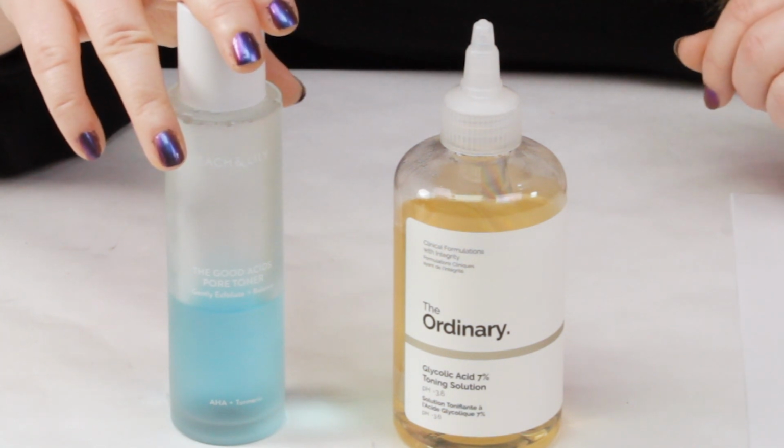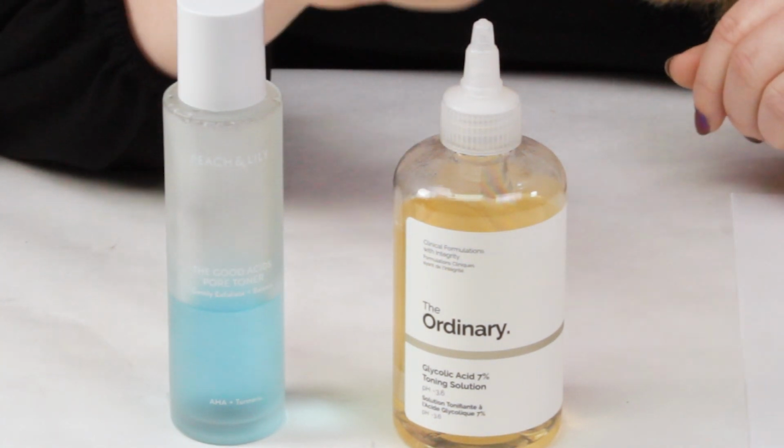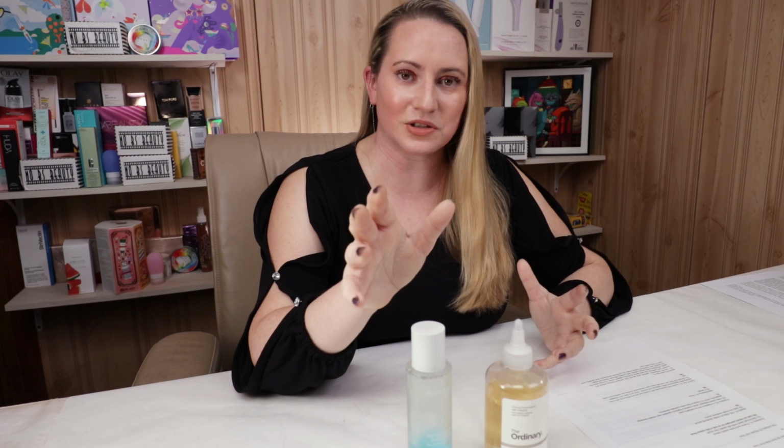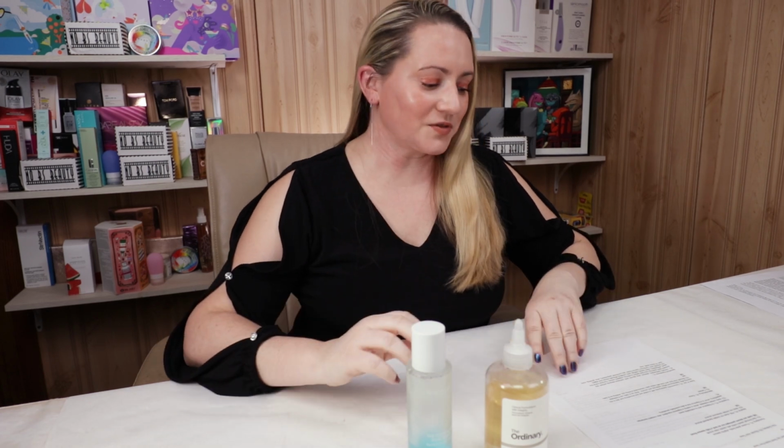Then on to the manufacturing location. The Ordinary's made in Canada. No issues with that. Peach and Lily, made in Korea. No issues with that. Another good tie. Ease of use. So for the Peach and Lily, I'd recommend applying it with a cotton pad, smoothing over your skin, face, and neck after cleansing.